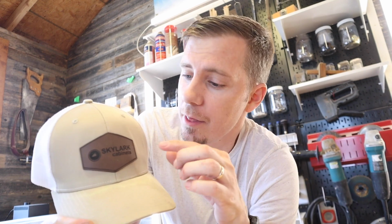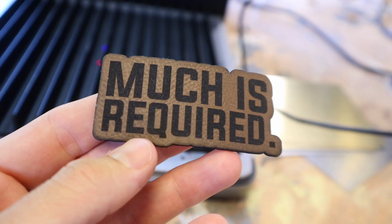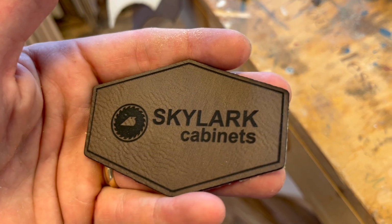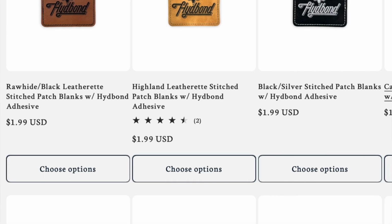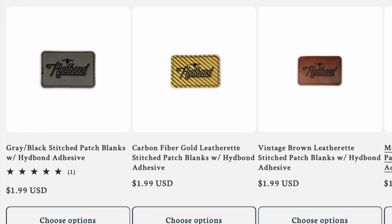I can get a cheap sheet of leatherette, cut out a patch specifically for each hat, and sell it for $25 to $30 each. A single sheet of this Hide Bond leatherette is $15 and it's 12 inches by 24 inches. At that price point, realistically, I can get almost 50 patches from a single sheet, which brings my total cost per patch to around 30 cents. If you don't have the ability to or don't want to bother with cutting your own patches, Hide Bond actually sells individual patches for $1.99 as well on their website. The profit margins there are massive.